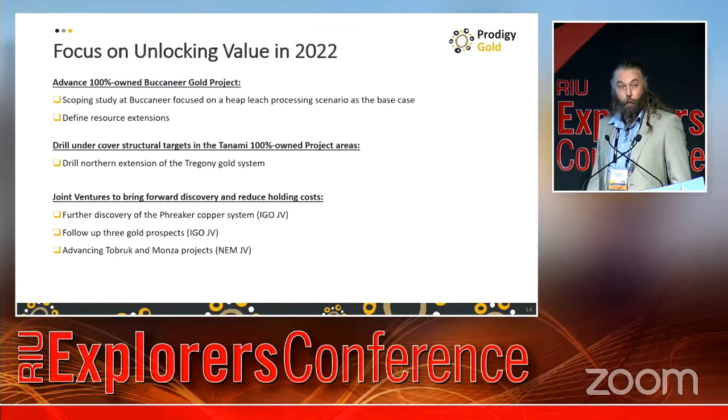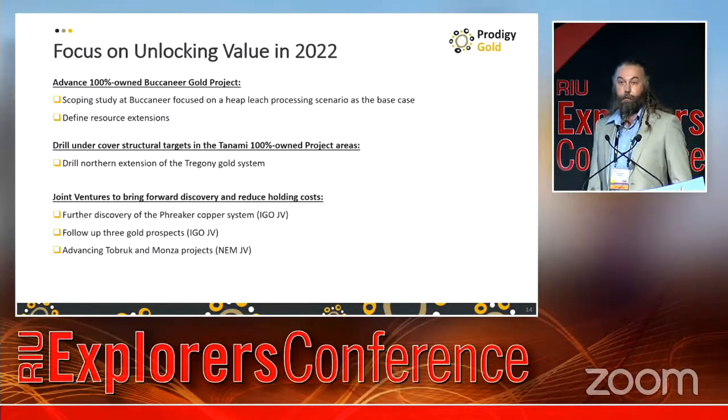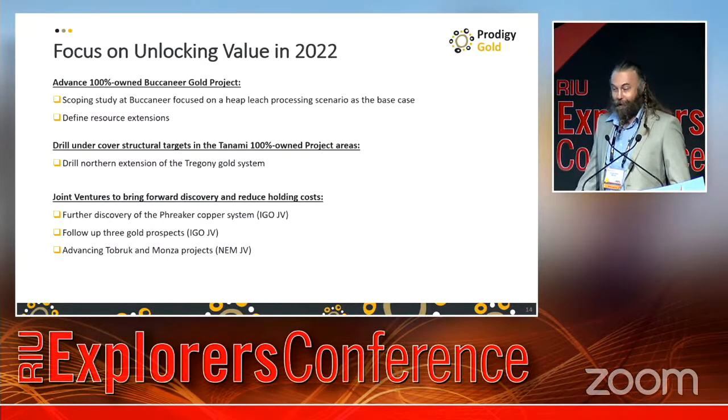So just a bit of a focus on what we're doing this year. Continuing the scoping study at Buccaneer is a real good thing to do. Gold price is high. We've got an excellent geological team and a very experienced field team that's good in the remote exploration areas that we have. We're getting our guys back out on the ground, and we're going to move forward with our resource extensions. Drilling undercover on these targets that are fully permitted and with permission now is also very exciting, and I'm looking forward to advancing our JV understanding on the rest of our joint venture ground.